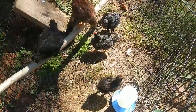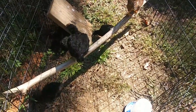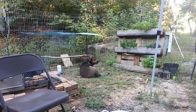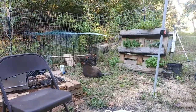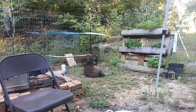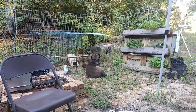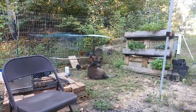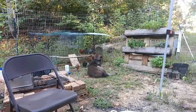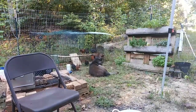I'll be glad when I can get them out in the van. But yeah, I think Patty is the only hen. I'll take a closer look at them later today and you guys can tell me. That's a good boy, Papa.